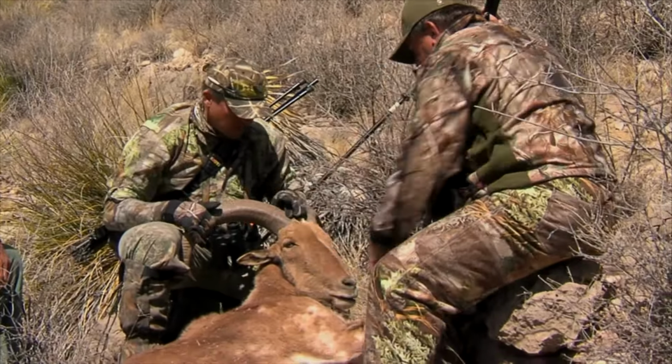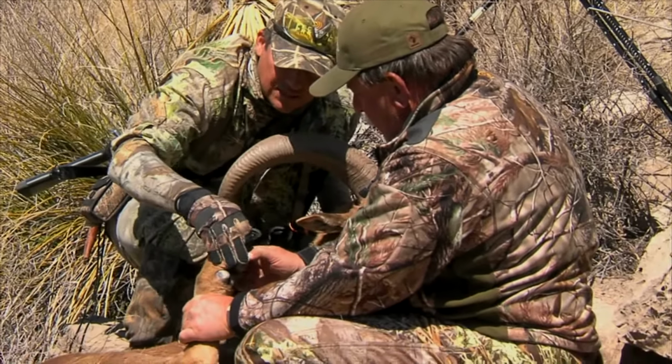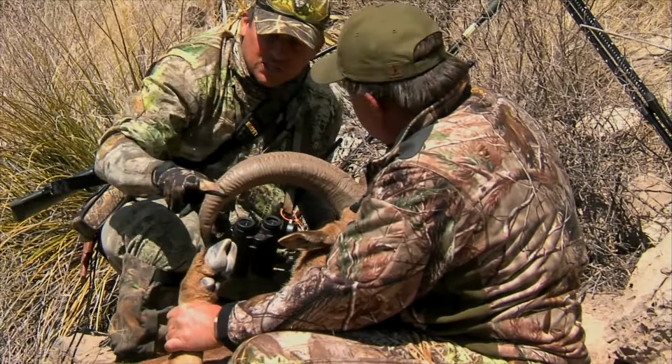See how you got the real soft. Feel that right there. That's soft, yeah. That's not hard at all. They can roll, so it's like a split toe, so they can actually grip the sides of the rocks really well. This is where we separate the men from the boys.